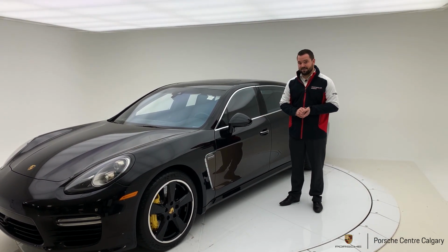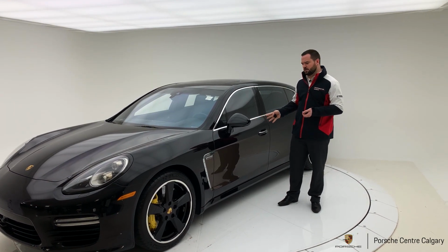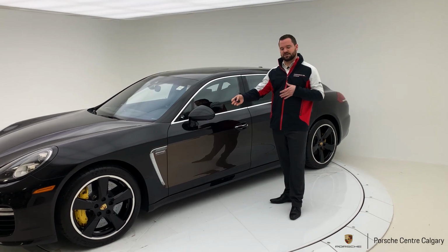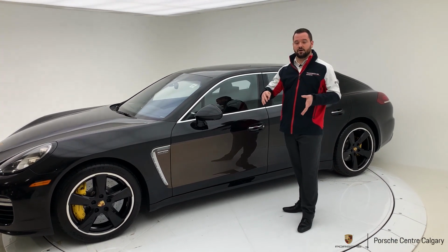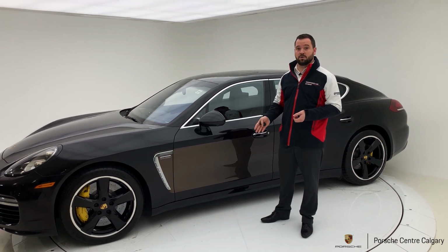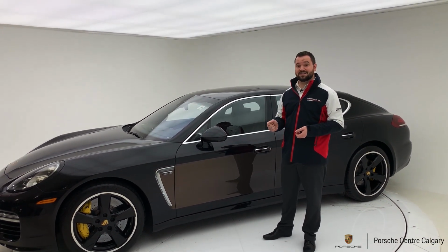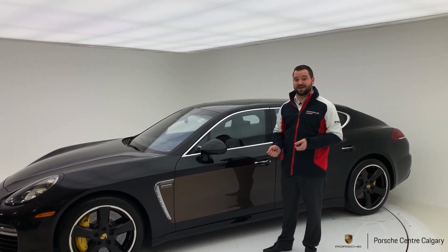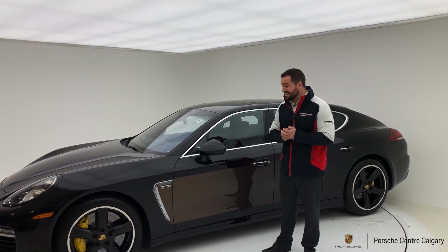So now let's dive a little bit into this car. As I said, it is a Panamera Turbo S Exclusive. So it starts out like any other Turbo S. It has the 4.8 liter twin-turbo V8 motor. It makes 570 horsepower, and it can go from 0 to 100 kilometers an hour in 3.9 seconds. So the performance is absolutely there.